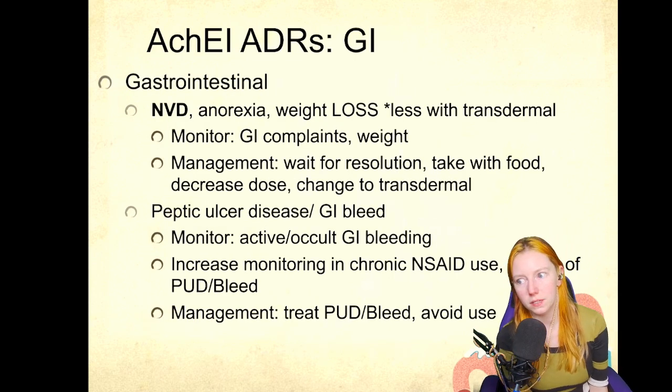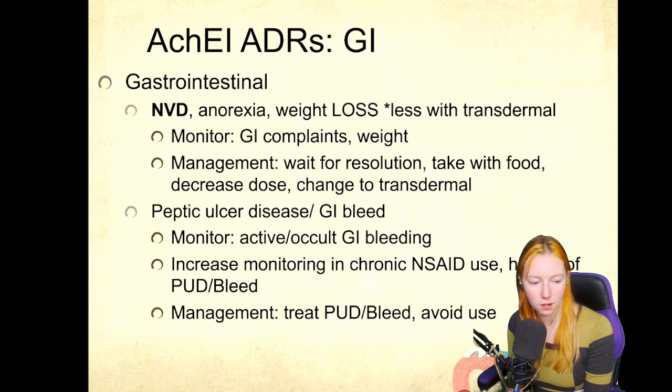When we're thinking about the utilization of acetylcholinesterase inhibitors, tolerability is certainly a concern.